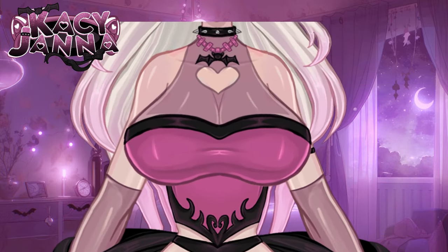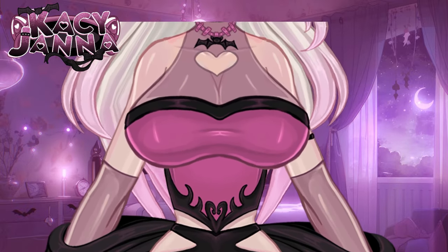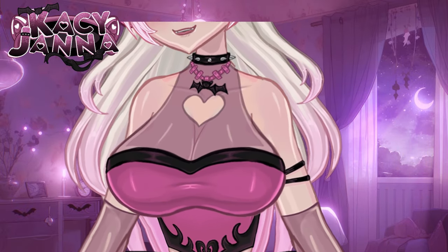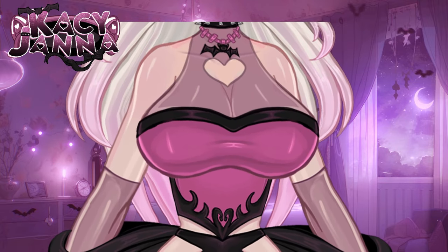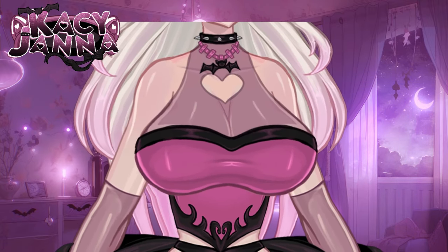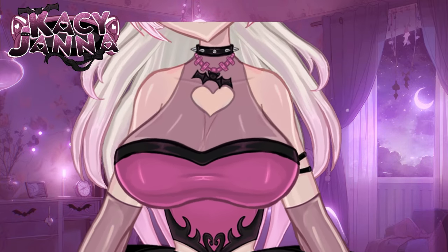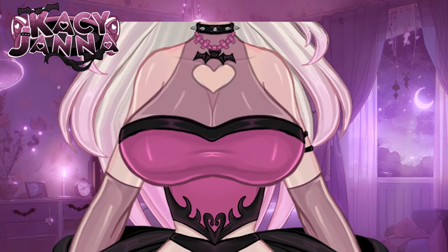I don't know. I just think bats are so cute. It's definitely giving pastel goth moment. Also, my design was supposed to be more pink, but it turned out more purple because I don't know. It's more purple, but that's okay. I really don't mind it being purple because I think it's a cute muted pink purple look. I like that. Yeah.